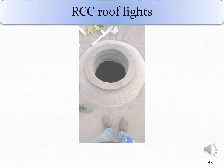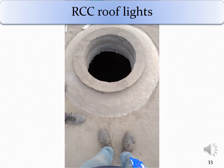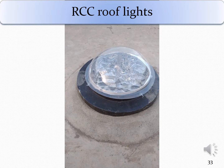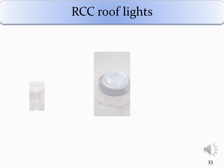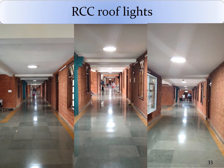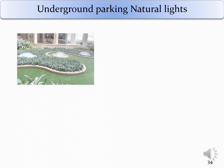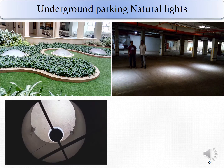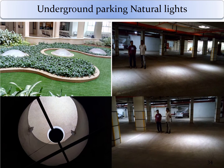Here is an example of daylighting on RCC roofs. If the curb and opening is made as per our drawing, you can see the effect of daylighting inside the building. This is a hospital passage, where we were asked to make daylighting provisions for patients to have daylight. We also undertake daylighting for underground parking as seen in the picture, if the provisions in form of curb and opening is made available as per our drawing.